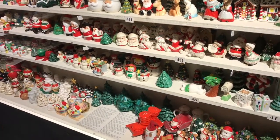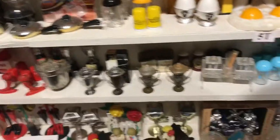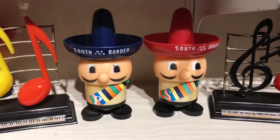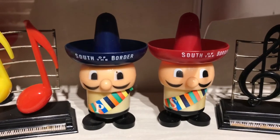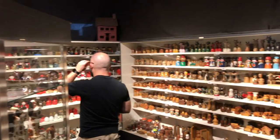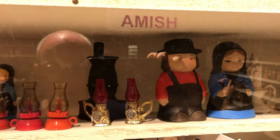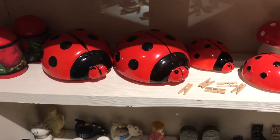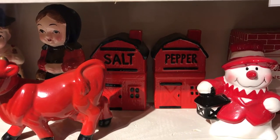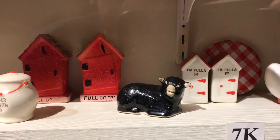Salt and pepper. There's Santa's boots. South of the border. Everybody loves south of the border. Are you looking at all these? Everywhere you look, salt and pepper shakers. There's an Amish category. Okay, these Amish barns, salt and pepper shakers are pretty cool. A couple of outhouse salt and pepper shakers.